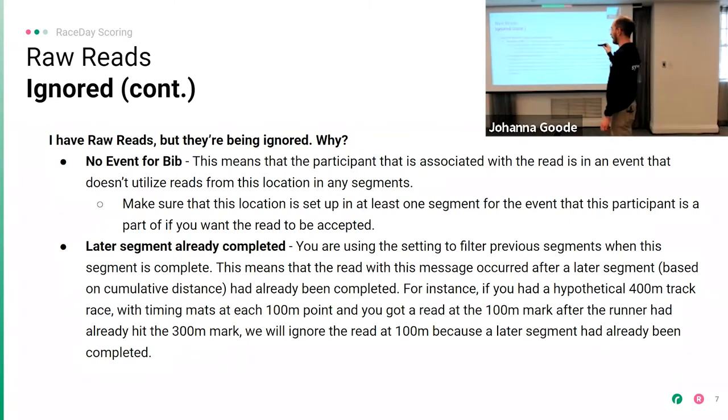So if this happens, you have to check to see if the location is being used in segments for the event that the person is registered for. It's usually the case that I got a 5K crossing the half marathon split, or I set up an announcer segment or something you're not going to use for scoring, or you set up an announcer timing location but didn't apply it to any segments. It's going to ignore everything. You have to actually set it up as a segment in order to get reads into it. This one will happen, and it's a little bit hard to explain, but that's what it is. You just have to make sure that it is actually a valid event for that location.